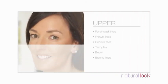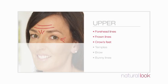In the upper face, the signs of aging are generally forehead lines, frown lines, and those lines around the eyes known as crow's feet. Normally seen only when smiling, as we age, these lines become visible even at rest. Other areas which expose visible aging are hollow temples and brows. Everyone is different, but all of these areas can be treated with either muscle relaxants and/or dermal fillers to reduce wrinkles and restore volume in the upper face.